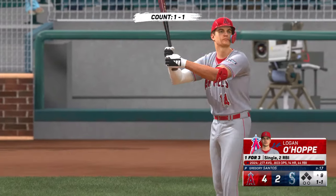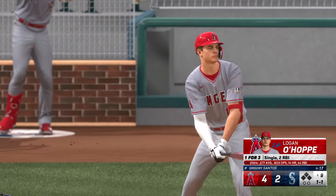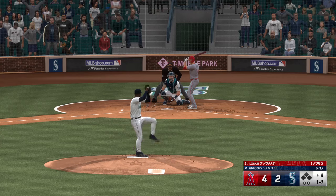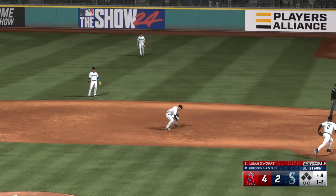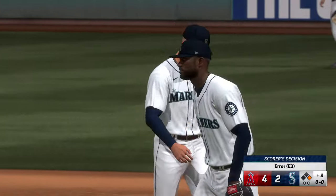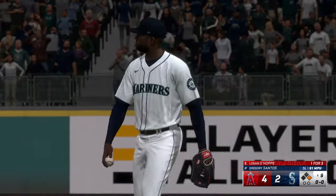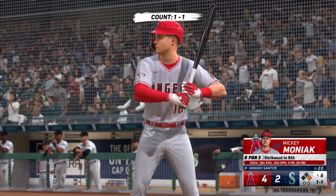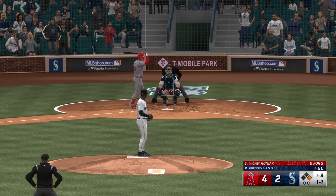And we're back. Here's the catcher, Logan Ohapi. The 1-1. And he hits a ground ball right side. Not in time. An infield knock to start the inning. Man at first, Mickey Moniak, the next to hit for the Angels. Ohapi gets his lead at first with nobody out.